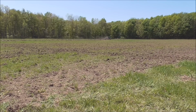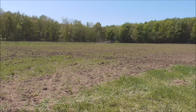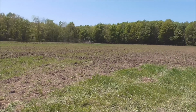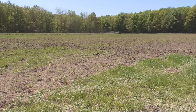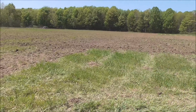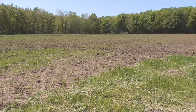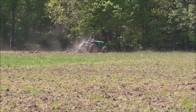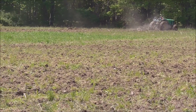The four bottom plow that I just got yesterday is working out real good. We still have some wet areas. It rained yesterday, rained the day before. Now we finally got a sunny day and it's pretty dry. It's drying up pretty quick, especially where I just ran the disc over. You can see he's kicking up a little bit of dust, so it's drying out. The plow's doing pretty good.